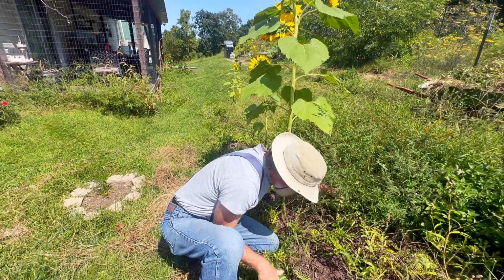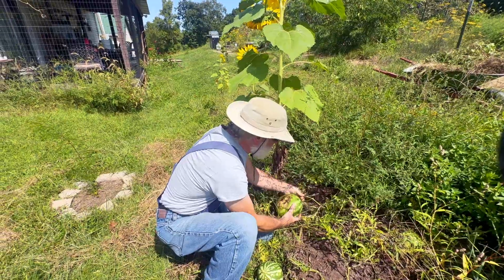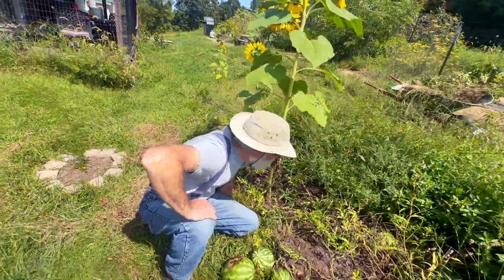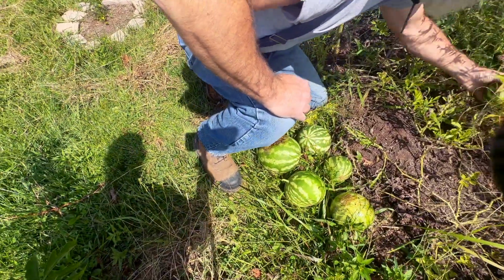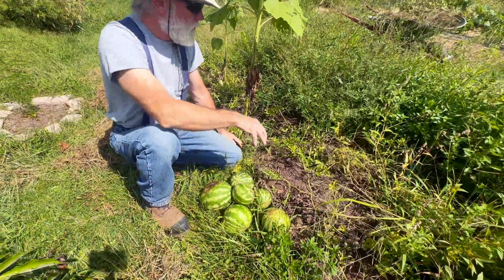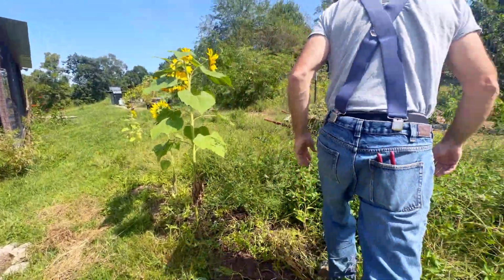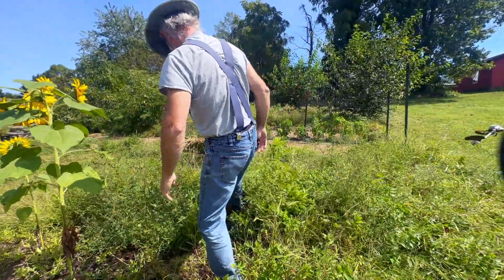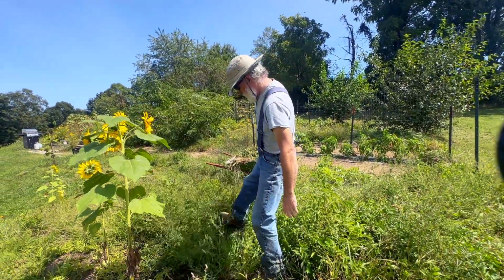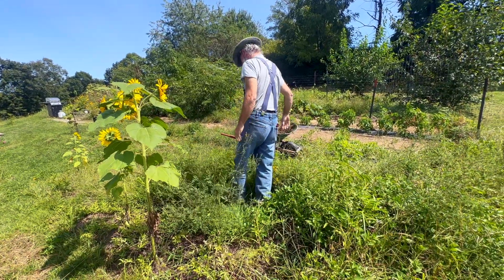So although these are relatively small, the tendrils are definitely dead on them. That one's going to be really good, the one that's brown on the underside. Yeah. These are going to be nice. See if we got any more. There's one up above, over by the wheelbarrow. It's pretty good size.